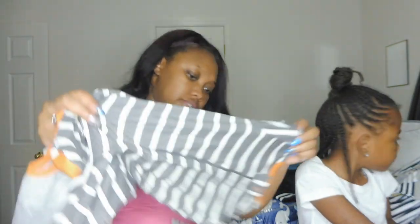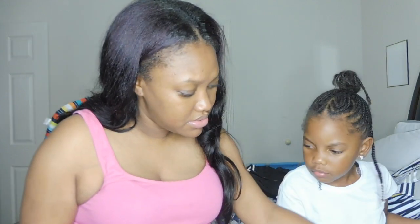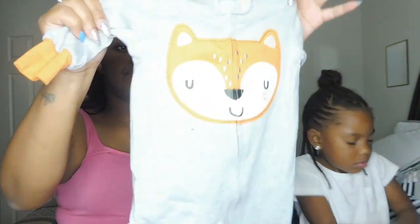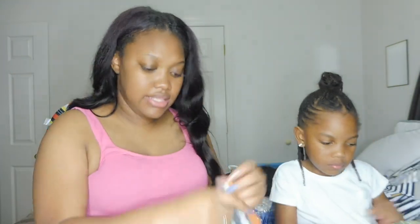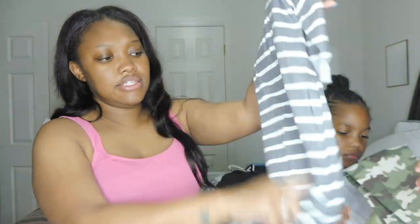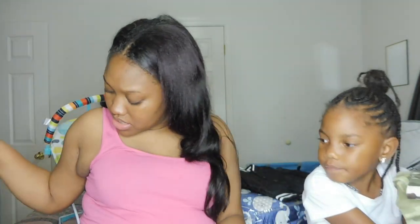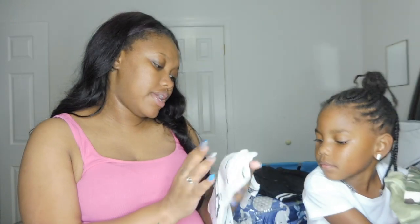I think this one matches. Maybe it was a 2-pack. Let's see. Did this one go? No. So maybe this was a 2-pack. I got this from Burlington Coat Factory. So it has this gray one with the fox on there, which is really, really cute, and this is 0 to 3 months. And then there's this gray and white striped one that has the zipper all the way down to the ankle with the orange feet as well, and I got that from Burlington Coat Factory, and it was reasonably priced.